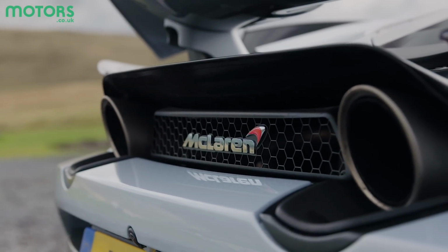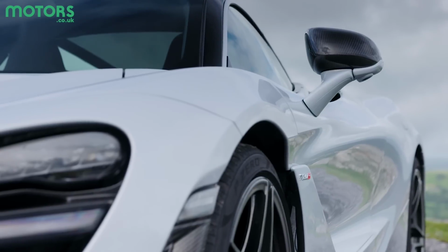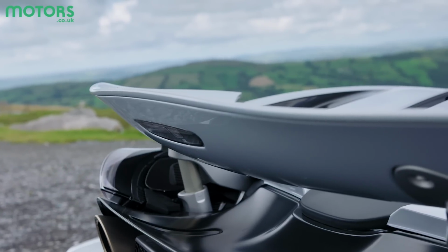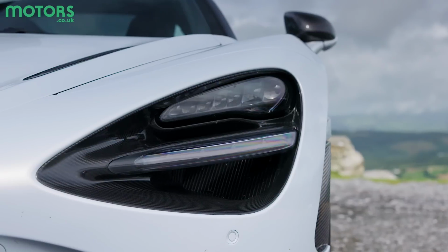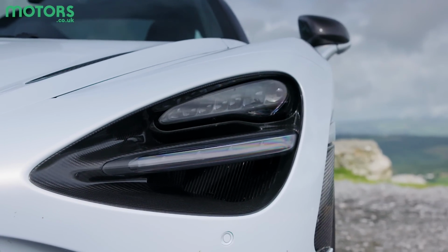McLaren's design philosophy is everything for a reason. That means that every curve, every fin and spoiler, every air vent is there to do a job. Even the headlamps and tail lamps are thin blades designed to be as aerodynamically efficient as possible.